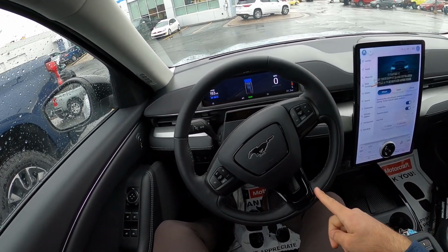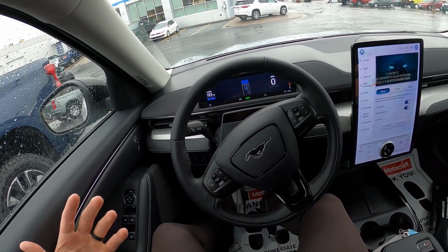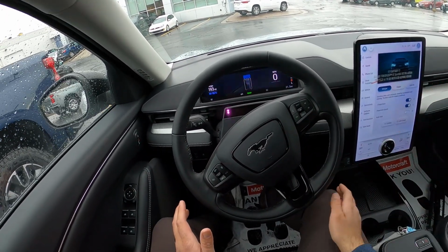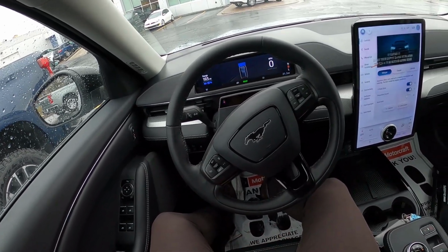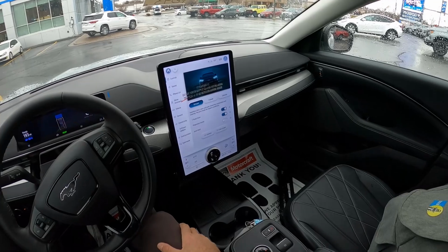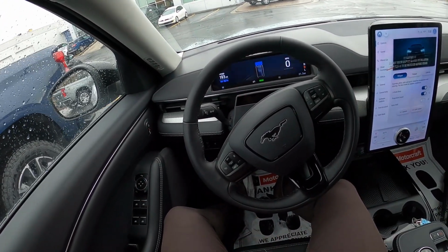This is better than the Model Y. It just doesn't have Tesla's charging network. That's the only downside to this. Other than that, Ford's dealer network is better. The car is better. As soon as we have a better charging network for Fords, RIP Teslas, they're not even worth buying at that point, unless Tesla makes some major changes. But let me know your opinion on that.